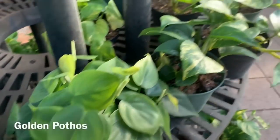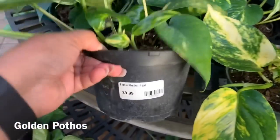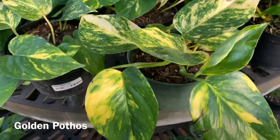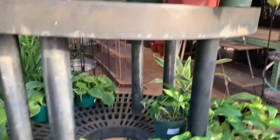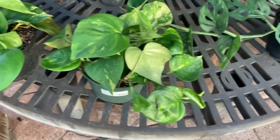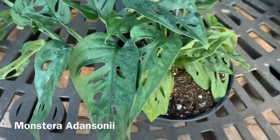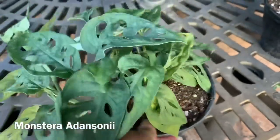They also have some golden pothos over there. Let's see if those are the same price. $9.99 for those. These actually look like the Hawaiian because they're a little bit more on the yellow side. Then they have some marble queens for $9.99 also. Down here on the bottom, they have some Monstera Adansonii's, and those are $19.99. 6-inch pot, but it's trailing.